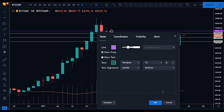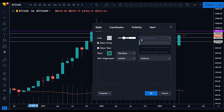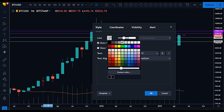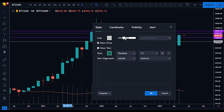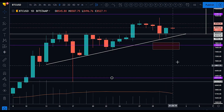Let's pick purple for our monthly colors. Okay, that's one. That's ugly, but you guys know what I'm talking about. And that's one. Okay, and we'll mark this too. Why not? Okay, so purple is our monthly support and resistance lines, and we're going to go ahead and now look at them on our daily to see what's going on.